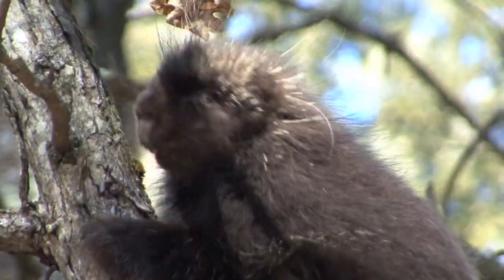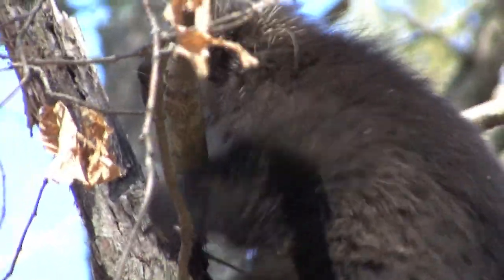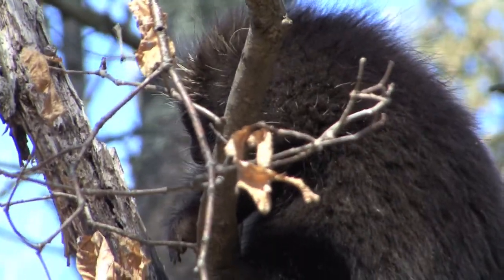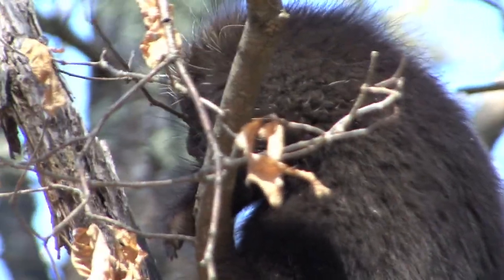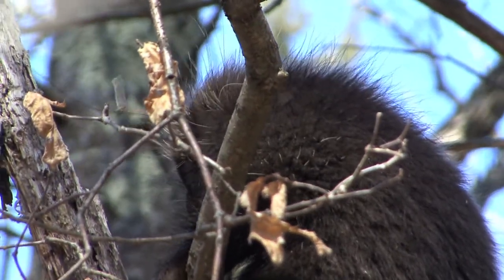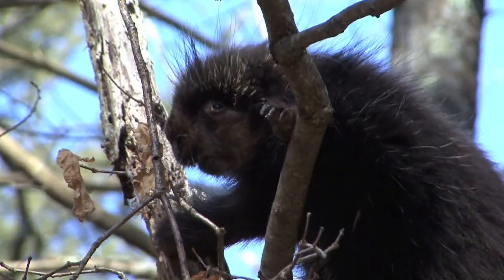Now, if you look very carefully at the porcupine's teeth, you'll see an orange hue. That's very similar to what you see in beavers. That occurs naturally from all the tannin in the wood that they're ingesting. They're scraping it with those teeth. Now, the teeth have a harder outer shell and then a different, softer inner material. This protects the teeth through their lifetime. Their teeth do grow their entire life, and they have to, since all the wear and tear they get by chewing wood.